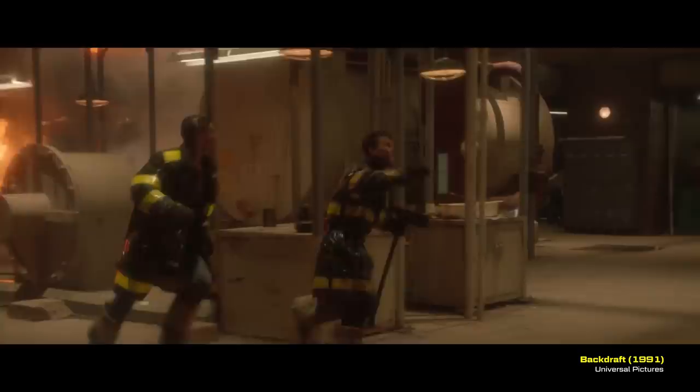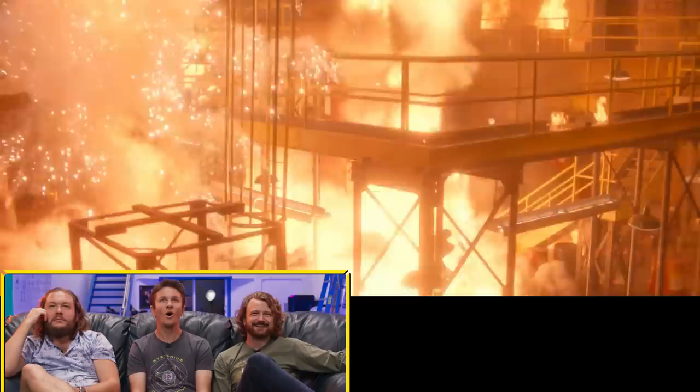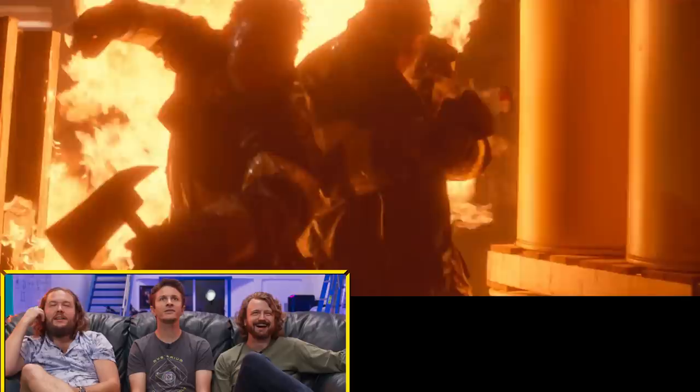Yeah, by the way, how sick is that shot? Oh, ow! Those are real fire stunts. Those people were actually there. Dude, look at all the gas that gets thrown out and then ignited. And you're just hoping that the barrel's not gonna land on you.